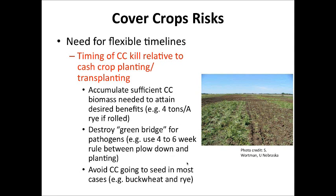Remember, I had said that one of the keys to success of organic farming is having timely management of your different inputs, and that's particularly true with cover crops. And the greatest risk to using cover crops is not getting a timely kill or plow down. If you do not destroy the green bridge in a certain amount of time prior to the planting or transplanting of your cash crops, you can increase disease pressure.